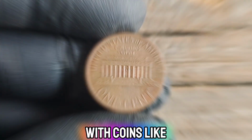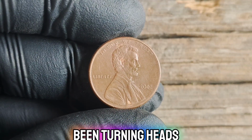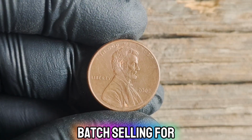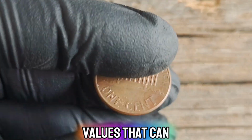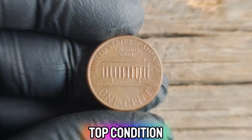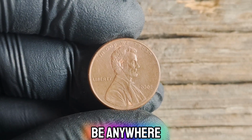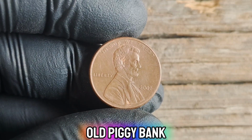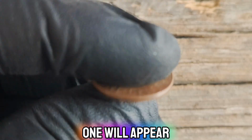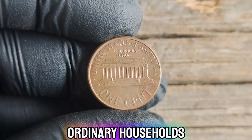Collectors are obsessed with coins like this, and it's easy to understand why. The 2002 no-mint mark Lincoln penny has been turning heads in the numismatic community for years. Stories abound of coins from this batch selling for staggering sums, with some reaching values that can change lives. People have reported market sales climbing into the millions for coins in top condition, perfectly preserved, with every detail intact. These coins could be anywhere, stuck in circulation, resting in an old piggy bank, hidden in loose change forgotten in a drawer. No one knows where the next one will appear, but when it does, it's likely to make headlines, creating instant millionaires from seemingly ordinary households.